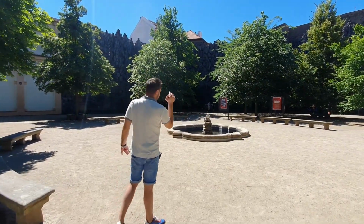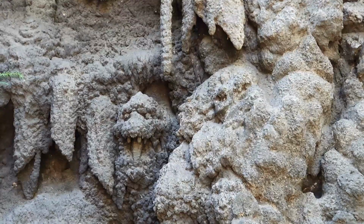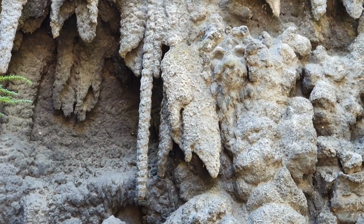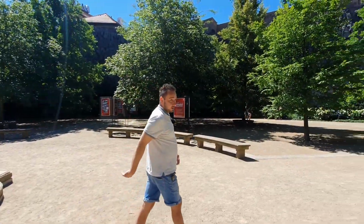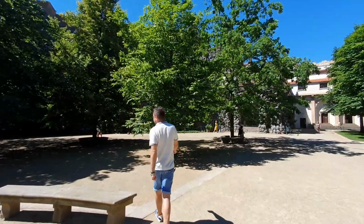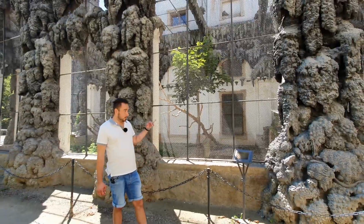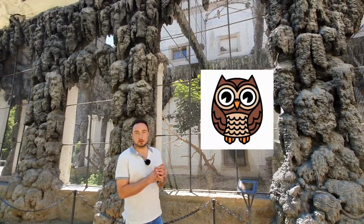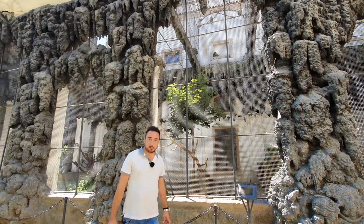Interesting is that inside the dripstones, inside the stones, there are hidden sculptures of animals like a snake or an owl. They actually have real owls in a cage here. The aviary with the owls has been here since the beginning of the gardens as well. We don't know if Wallenstein had owls, but they are here.